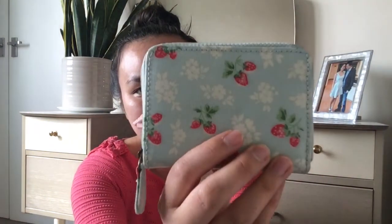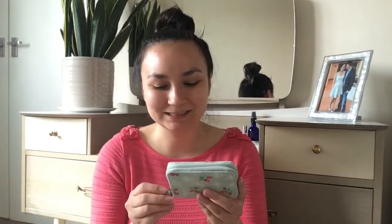And then the last thing that's in the bag is just this little wallet. I already had this wallet. This was a gift that I got quite a few years ago. It's just a little Kath Kidston wallet with strawberries on it. But Riley loves to grab my wallet, or we call it a purse here in England. But that always confuses me because I'm from the US, and to me a purse is a handbag. You know what I mean.